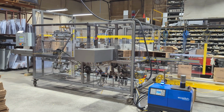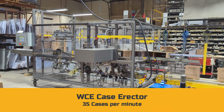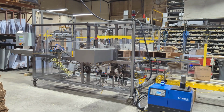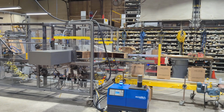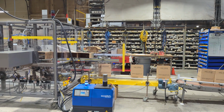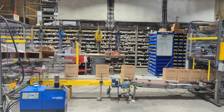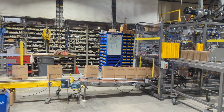The first machine in line is the WCE Case Erector. Compact but powerful, it forms cases with precision and speed, handling up to 35 cases per minute with ease. Perfect for businesses scaling up their packaging efficiency. Watch as freshly erected cartons glide seamlessly, ready for the next step in the automated process.